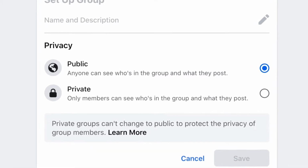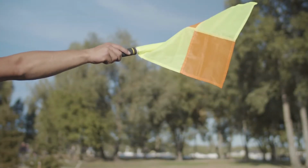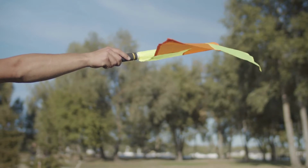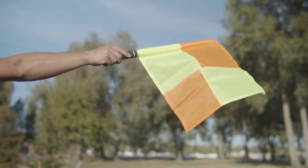And do you turn on memberships or post approval so you have more control of your group? Maybe adding moderators to your group. How are you going to do that? What are the qualifications? When do you think it's time to add moderators?